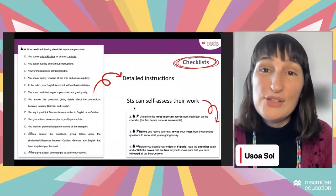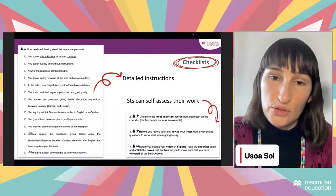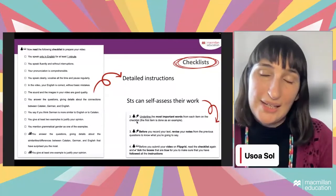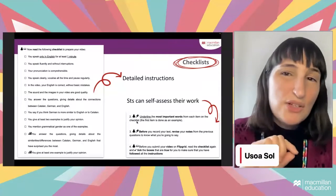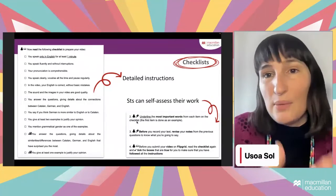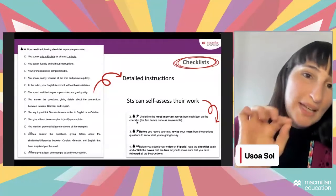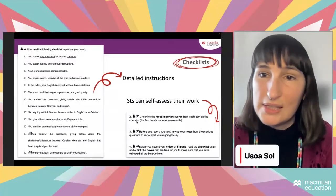And so the students first read through the checklist, read through the instructions. And if you see, step number 2 says, underline the most important words from each item on the checklist. So I'm sort of forcing them to read through the instructions and make sure they have processed the information. So I gave an example, like we were saying about modeling. You speak only in English, so only in English, I would underline, for at least 1 minute. So only in English, 1 minute. And with this, you get the gist of the first line of instructions.